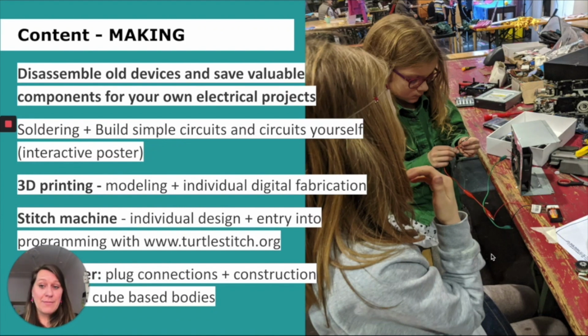I'm starting with the making part. Remember, we had 5 inputs for that. In the first input, we disassembled old devices. We opened old computers, old printers, just to check out what's in there, what kind of technology you can find. By disassembling those devices, we're also learning about electric circuits by figuring out how electricity flows, and that's going to be handy in the next input. In the second class, we put together circuits using some of the old components that we saved, and we learned about the technique of soldering and electric circuits.